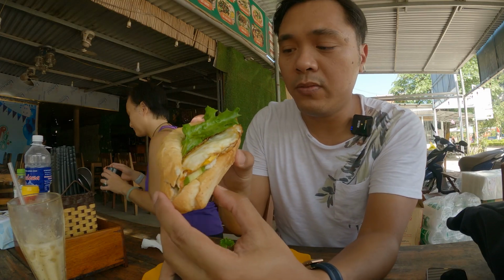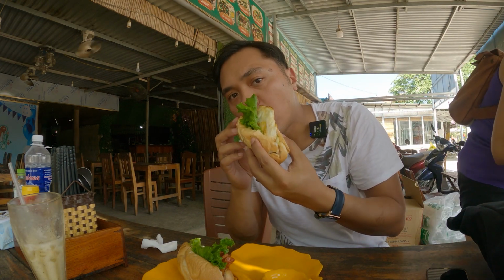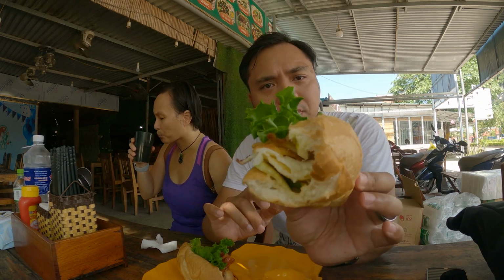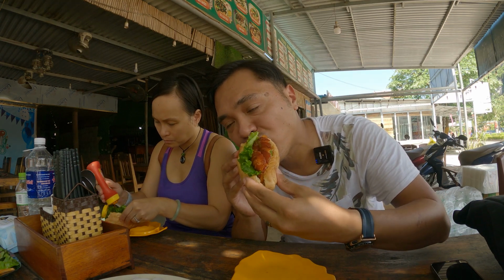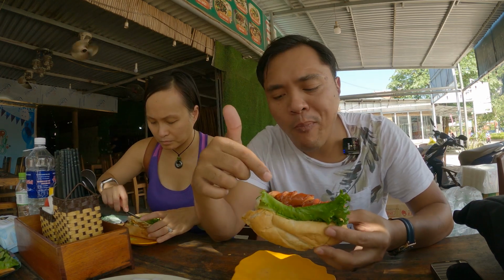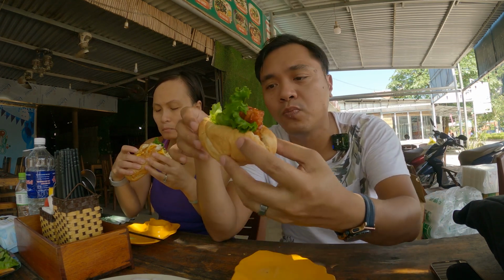So first we're going to try this one with the egg. Oh, this is very good. The bread's very soft, the outside's crunchy. The egg gives it that creamy flavor. This is really good. All right, so let's try the banh mi hot dog. Oh, this one's good too. The hot dog's really good. They added some sauce in here too. And they do have condiments if you want it to taste like a hot dog. I don't see any mustard, but it's actually really good. I would recommend this too.